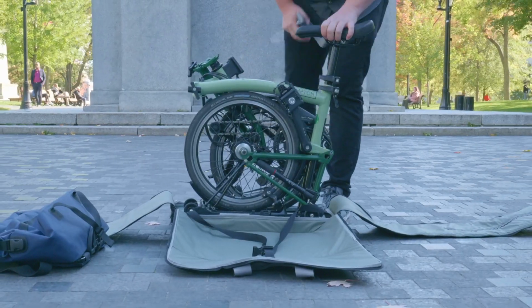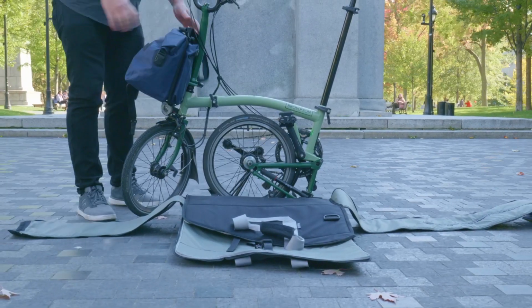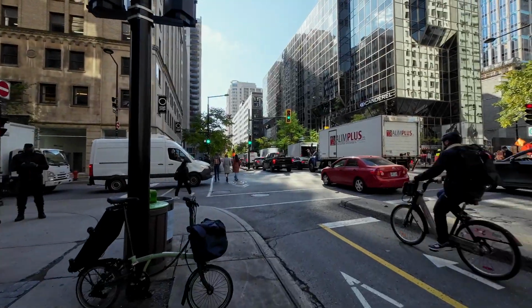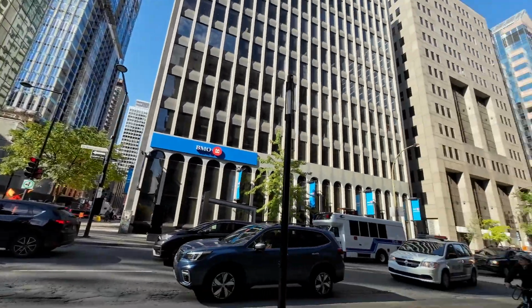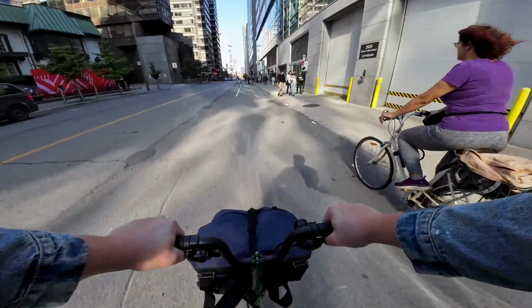We walked about half a block from Gare Centrale to this nice little park called Dorchester Square. It was now time to unpack the bike and hit the streets of Montreal. It's about 1 p.m. here, and my Airbnb check-in isn't for another few hours. So we're going to hit the streets and set our sights for Montreal.